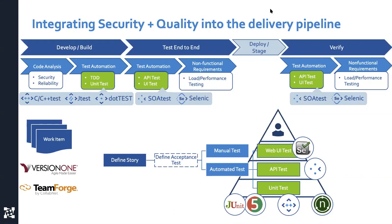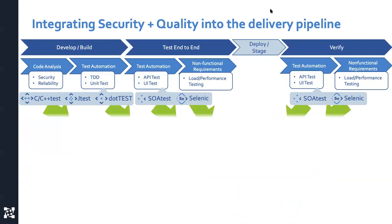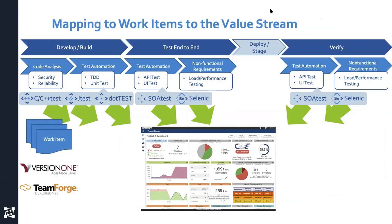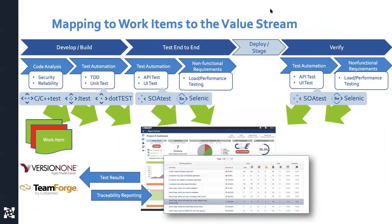Now, the key thing, though, is once I have my automation, I need to start aggregating that data together so I can get a centralized view of my software development process and the quality of my deliveries. That gives me the ability to aggregate the data from code analysis, from unit testing, from end-to-end testing, and get complete coverage, both at the code level and how it's associated back with those work items. So here, we want to take the data from our testing runs and send the results back into our original system of record. We also want to cross-correlate all of my different test artifacts into a centralized traceability report, or a traceability view, right within my quality dashboard as well.